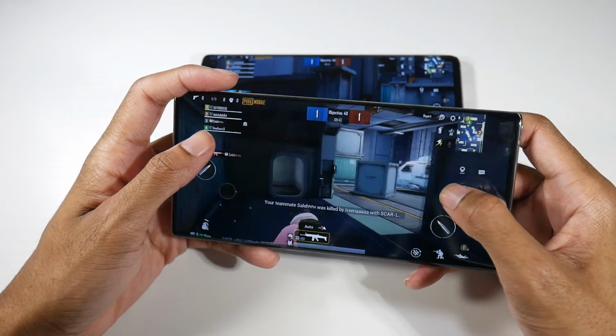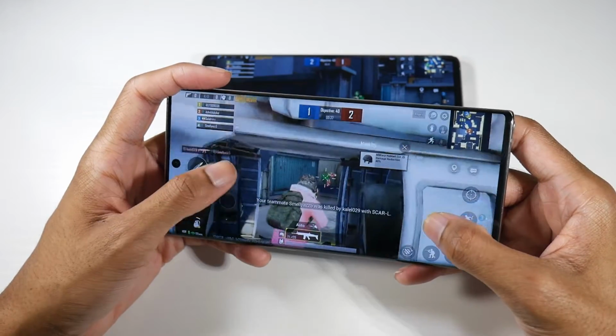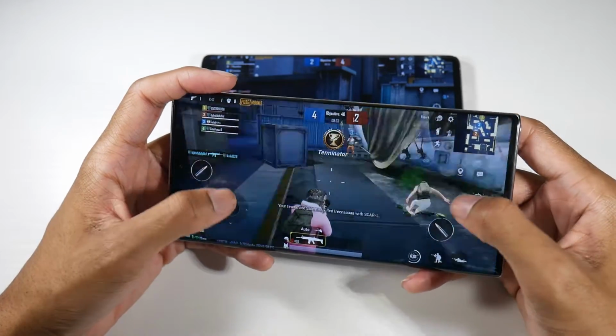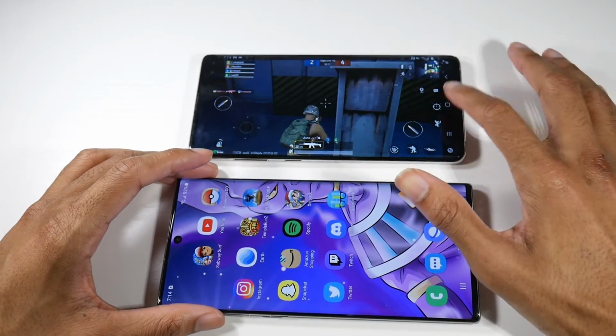Now the new Snapdragon 888 chips, those phones, as soon as you hop in PUBG, it doesn't get hot, but it gets warm. That's the one thing I noticed with the 888 chip. So hopefully they fix that with this new chip coming, because most phones with the 888 chip, there's a lot of complaints about those phones getting kind of hot.